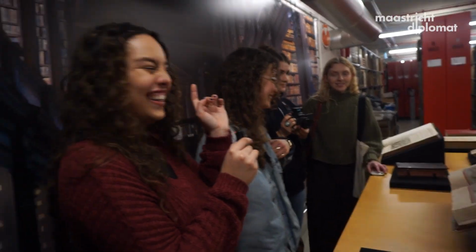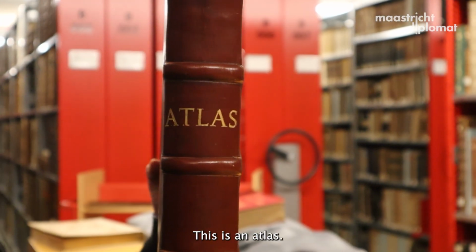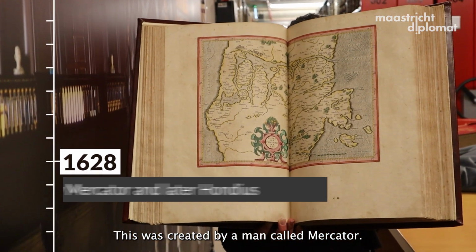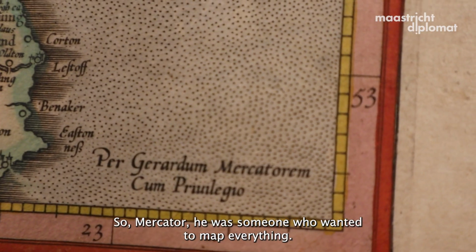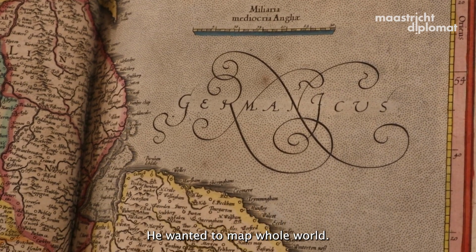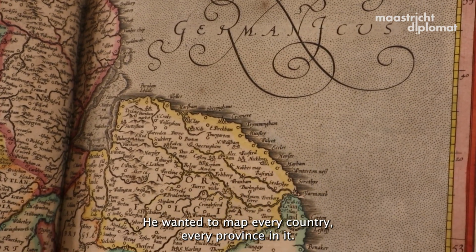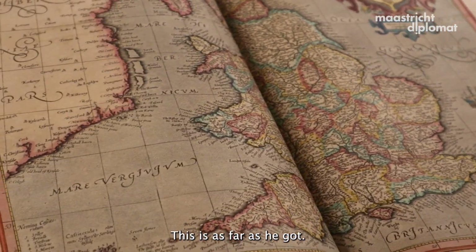Let's see, which one of you is the global studies? That's me. This friend is for you. Okay. This is an atlas. This was created by a man called Mercator. So Mercator, he was someone who wanted to map everything. He wanted to map the whole world. He wanted to map every country, every province in it. He wanted to map the heavens. He wanted to map the underworld. This is as far as he got.